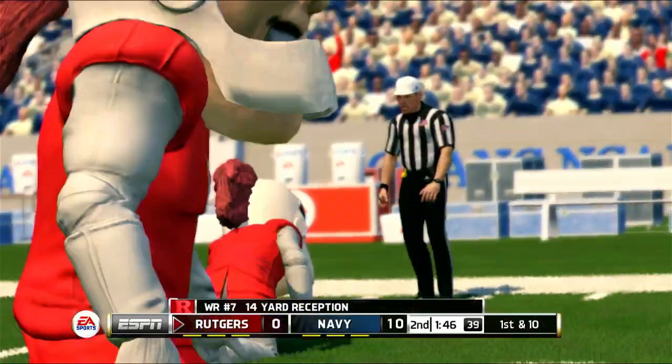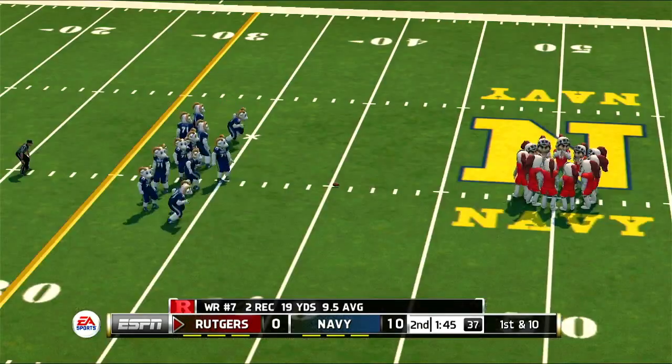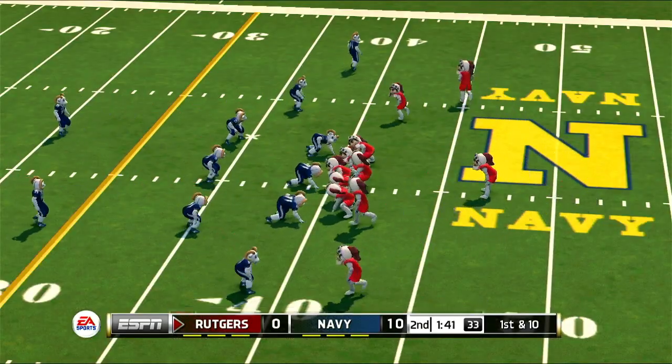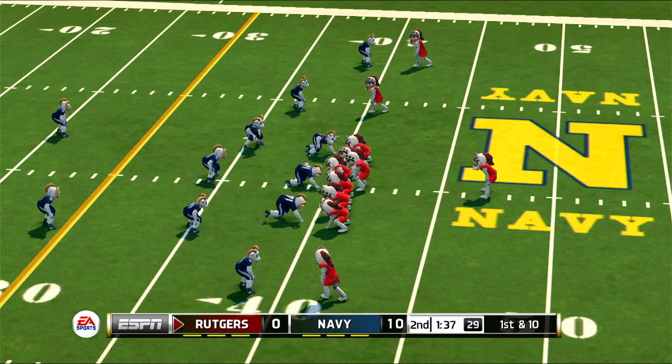Well, the quarterback's able to find a soft spot in the defense, and he threw an accurate ball for a solid pickup. Third down. Let's go. Here we go, fourth down.